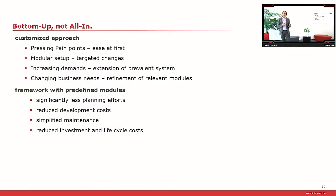What we bring along is a framework with predefined modules. So by not redeveloping and reinventing the wheel for the 500th time, we use what's already there and what's most commonly used. And by doing so, we bring along an architecture that's already approved in day-to-day use, and that can significantly reduce those development costs. And obviously, we can have a shorter time to market. Maintenance will be simplified, and by doing all of that, we have reduced investment and costs for the life cycle.